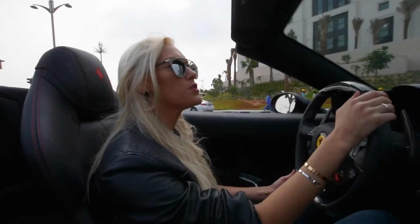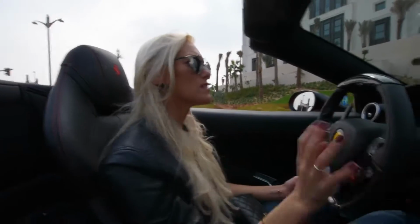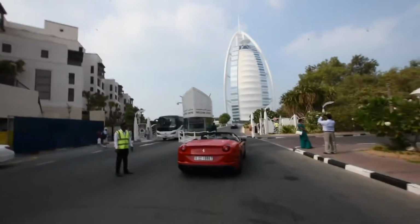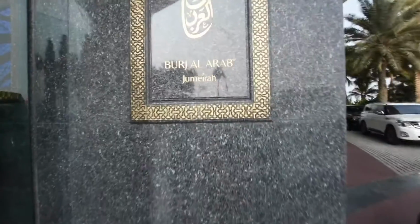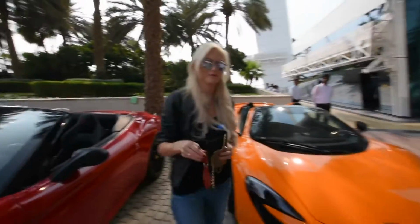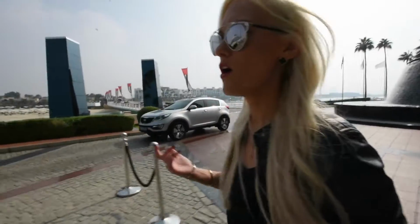Yeah, so now we're pulling up to this 7-star hotel, and this is the only hotel where they have the strictest entrance policy. You've got to be on the list to be able to get through these gates up here. Where they got me in between all these McLarens. They're saying that this is probably one of, if not the best collection of cars in the world.